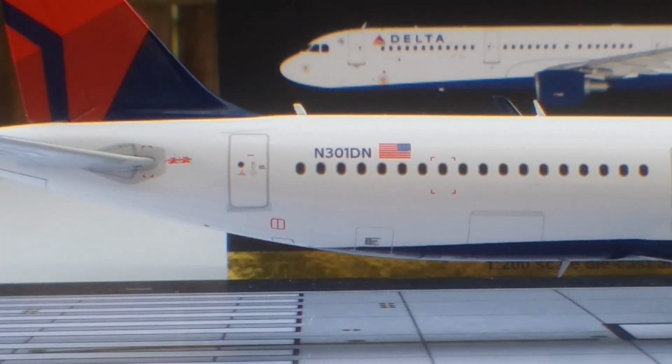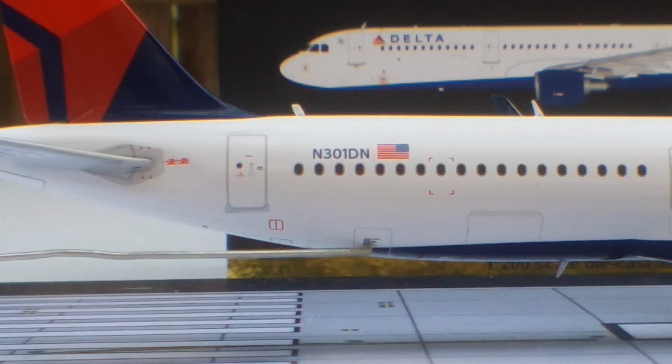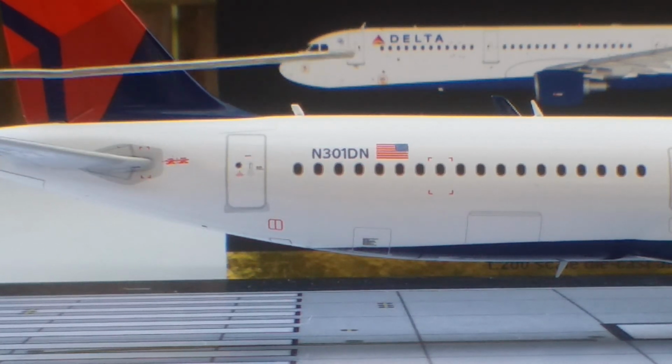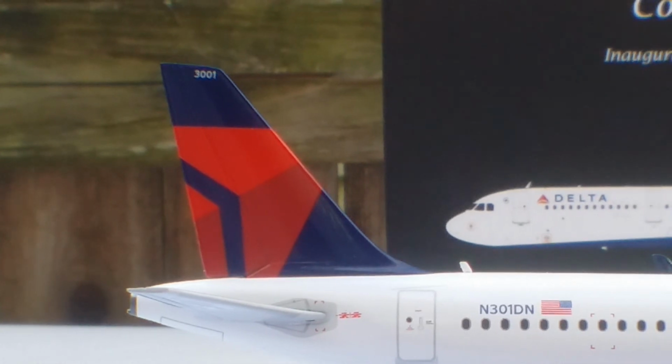Now we're at the rear end of the aircraft on the starboard side, where you see the rear cargo container door, the rear bulk bin door, the extra bulk bin door, the American flag, the registration number, and the Delta logo and the partial registration number on the tail as well.